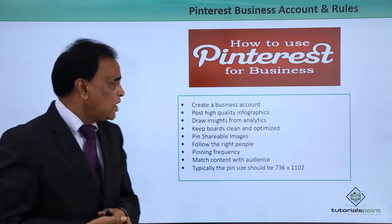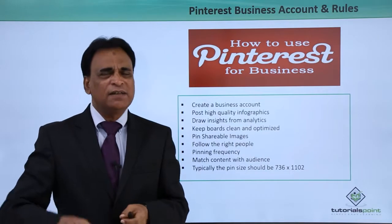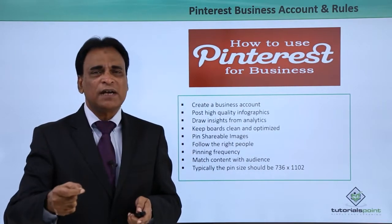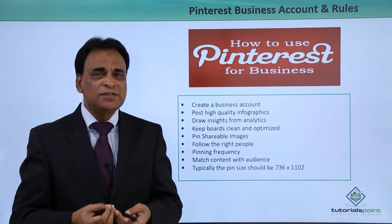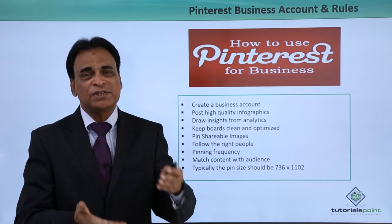Pinterest for business account and rules. Create a business account and post high quality infographics. This is extremely important. Nowadays infographics are gaining traction all over the world. You need to create high quality infographics that tell a story to the user about what this product or information is all about.